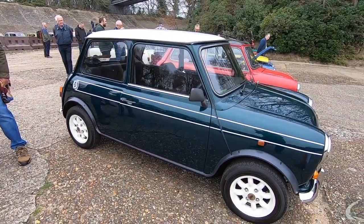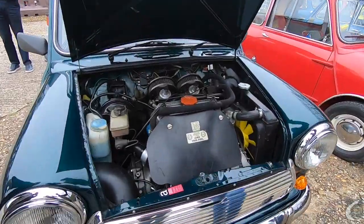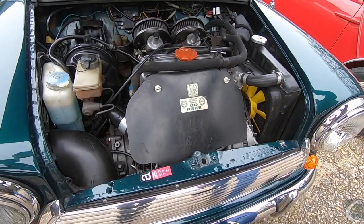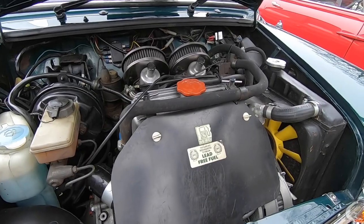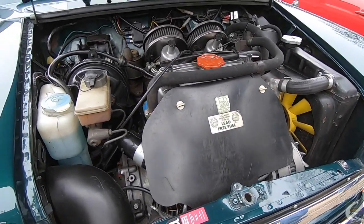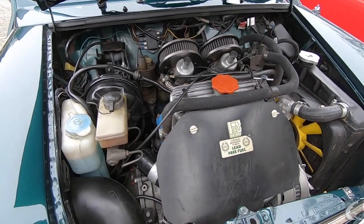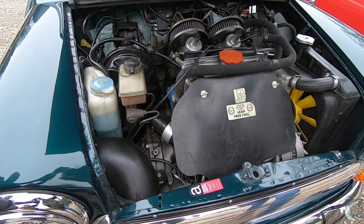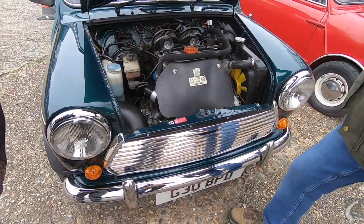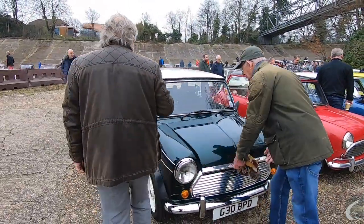Would you like to have a quick look at the engine? Cylinder head modified by Coopers, the twin carburetors, 1.25" SU carburetors. In '89 it was the first range of the Minis that came out with unleaded fuel, so we managed to do that right, and I still use the E5 petrol. So yeah, thank you. It still looks pretty good condition in there.